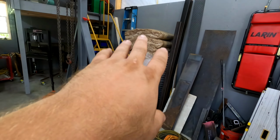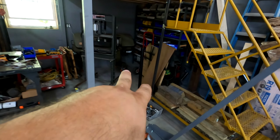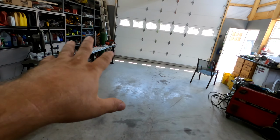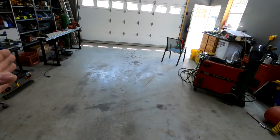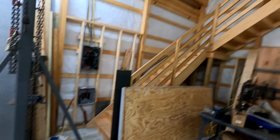Just any random crap, like the ladders, the bandsaw, all that stuff can go in that side. And this side will just be a work bay, which will be so nice. Then I can cut the steel, bring it over. I don't have to be moving stuff to cut the steel just to be able to work on it. Because this is already getting cluttered. It's almost like I only got like 12 feet of workspace now, just because I got so many tools on both sides. So that's the bottom floor.